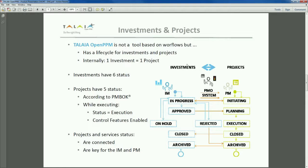Automatically, when he does that, from an investment point of view, if people are just following the investment after it's been approved, then they'll see that this investment will move to closed. And then when the project manager archives the project, then as well, the investment status will move from closed to archived.